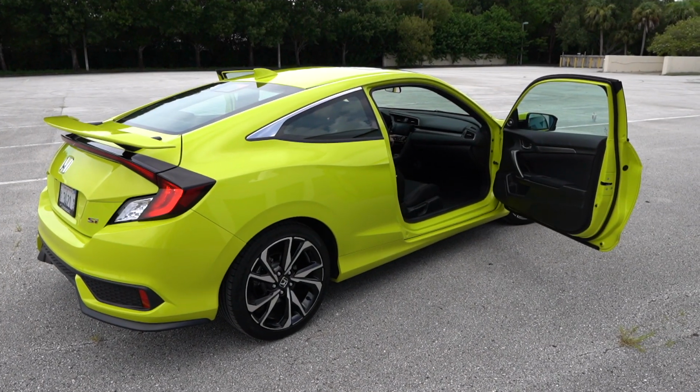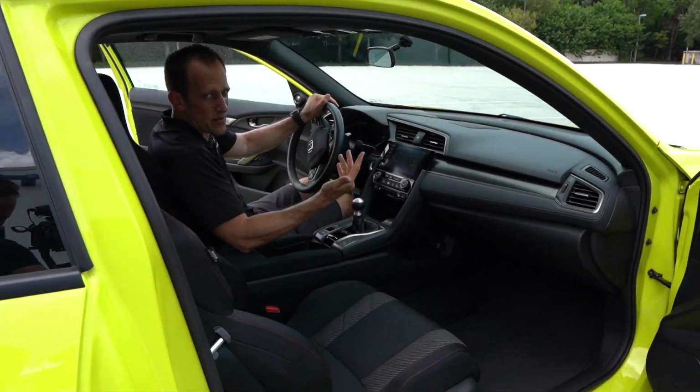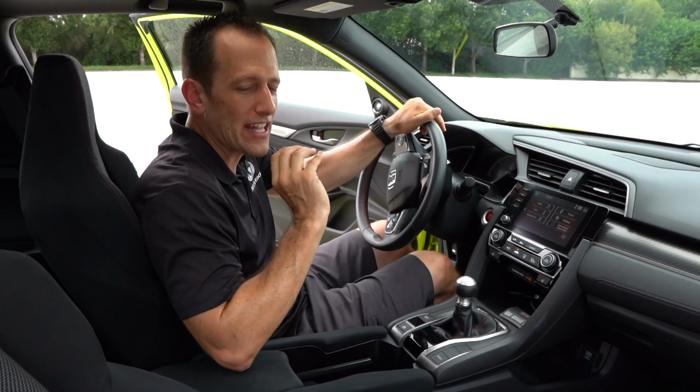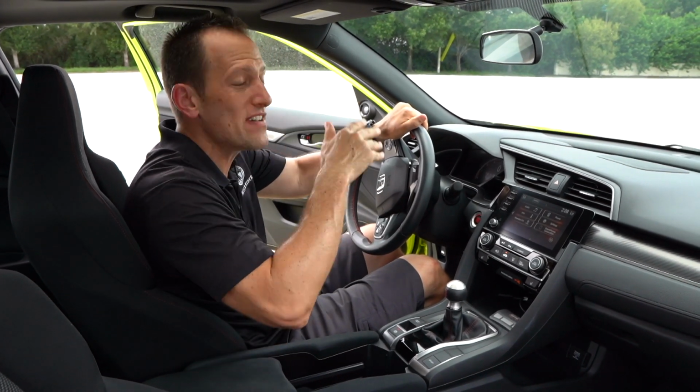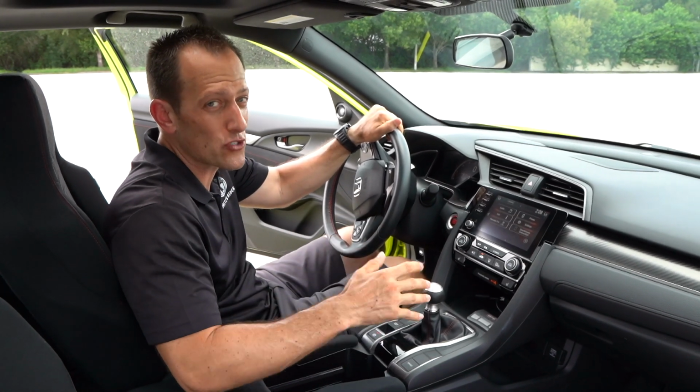All right, guys, we are inside the 2019 Honda Civic Si. Like I was telling you earlier, this car MSRP is almost right on the dot at $25,000. That's even after the destination charge. Before the destination charge, you're looking at $24,000 and change.